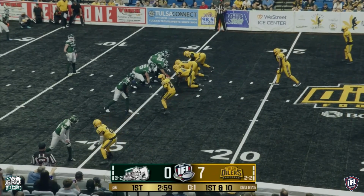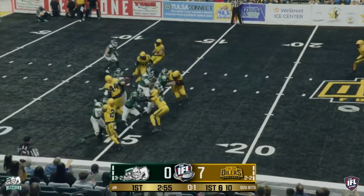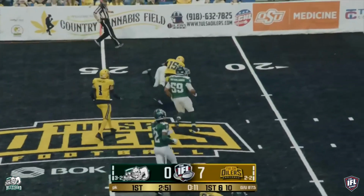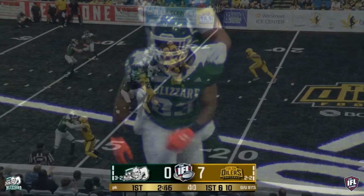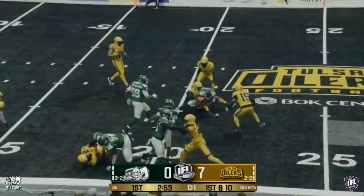Empty shotgun here for Max Myler. Myler will motion one on either side, takes the snap, will hand it off to Clark. Clark is wrapped up and brought down. Is he brought down? In fact, he kept his knees up and he picks up the first. Is this ball loose? Kentrell Pierce wanted that favor, but he won't get it from the officials.